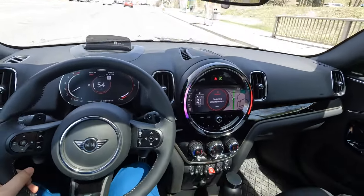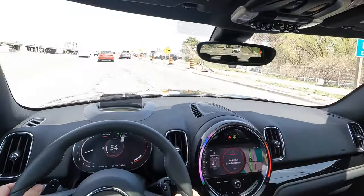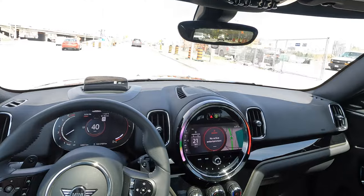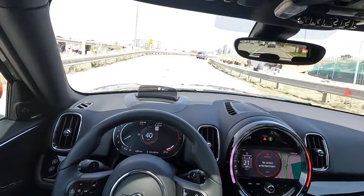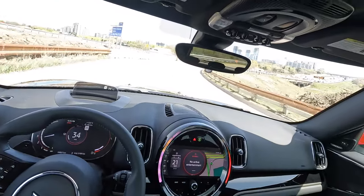All right, let's put the transmission into sport mode too. Oh, big engine change with that downshift. Let's let the minivan gap us so we can get a good feel for the acceleration in this thing. The traffic doesn't look like it's flowing the best, but yeah, let's let a little gap go here.